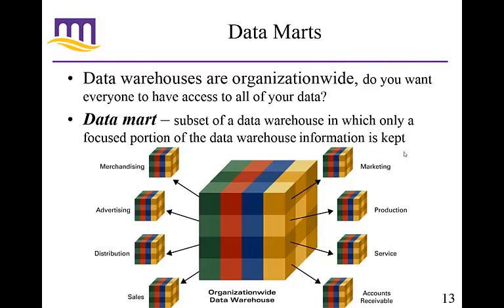But there's so much in there that, for one, you may not want everyone to have access to all that data. And even if you were willing to let everyone have access to the data, it may be too much for them to use effectively. And so data marts are essentially a subset of a data warehouse, in which only a focused portion.